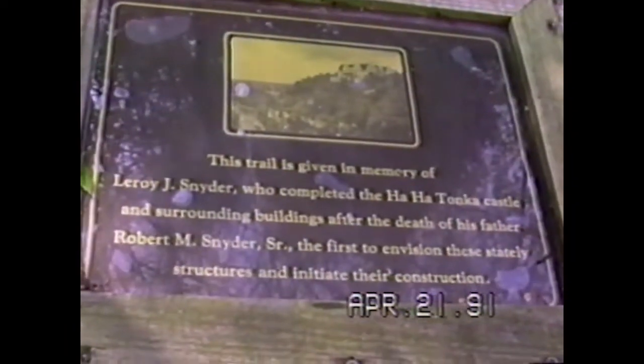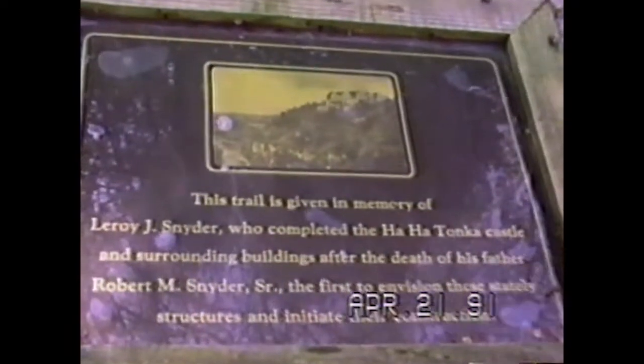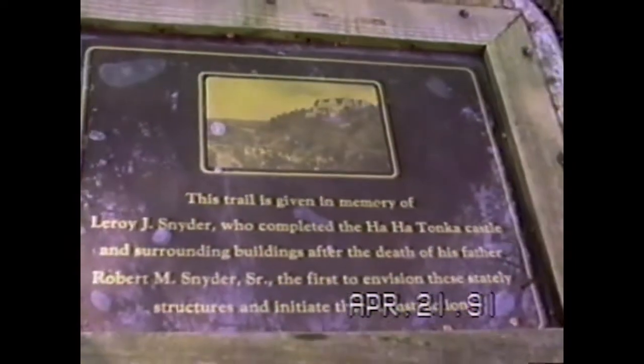Okay, this trail is given in memory of Leroy J. Snyder, who completed the Tonka Castle and surrounding buildings after the death of his father, Robert M. Snyder, Sr., the first to envision these stately structures and initiate their construction. This is how the castle looked before it was destroyed by fire and vandalism.